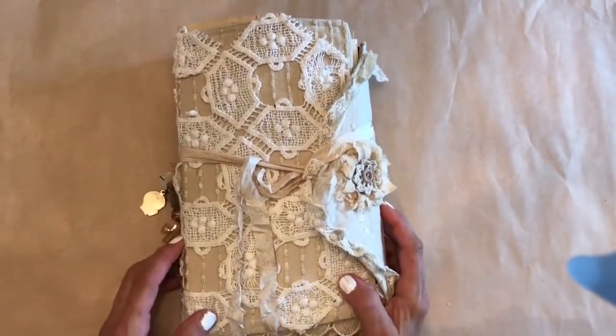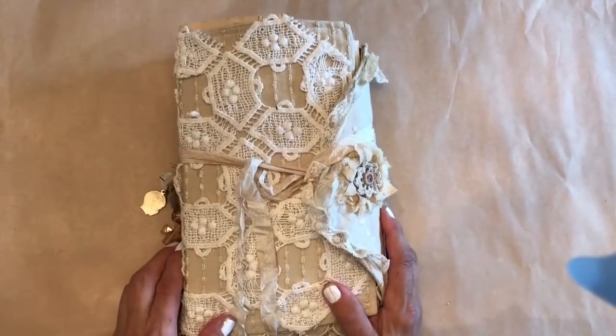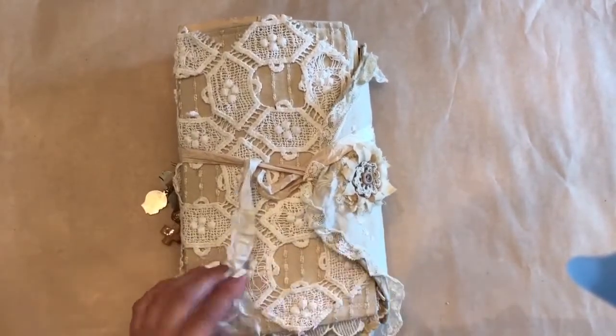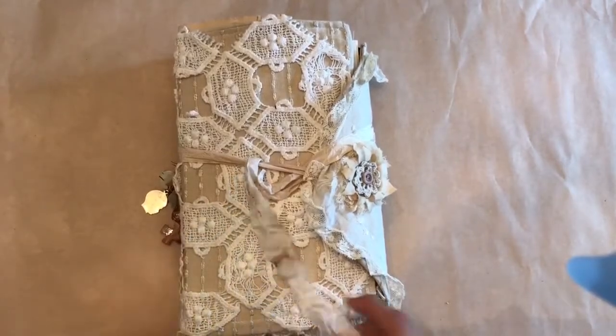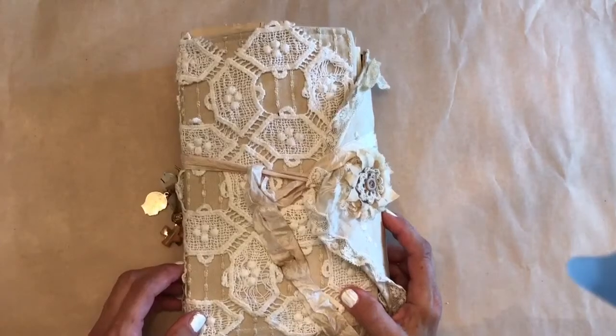Hi, this is Lisa. I just finished this new journal and I'm going to list it in my Etsy shop. But I wanted to do a flip through on it so you could see all the pages.